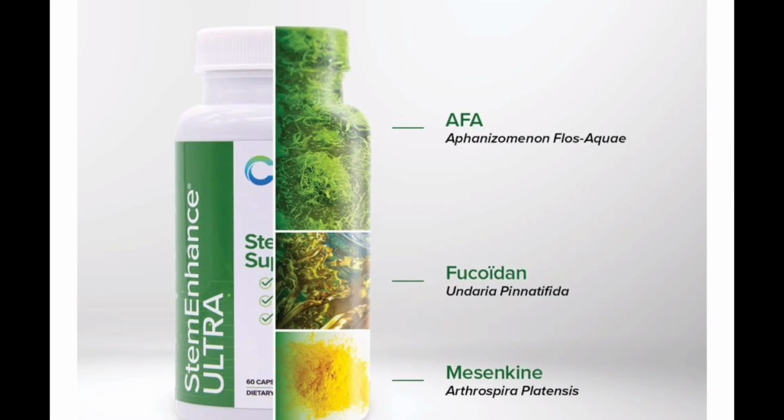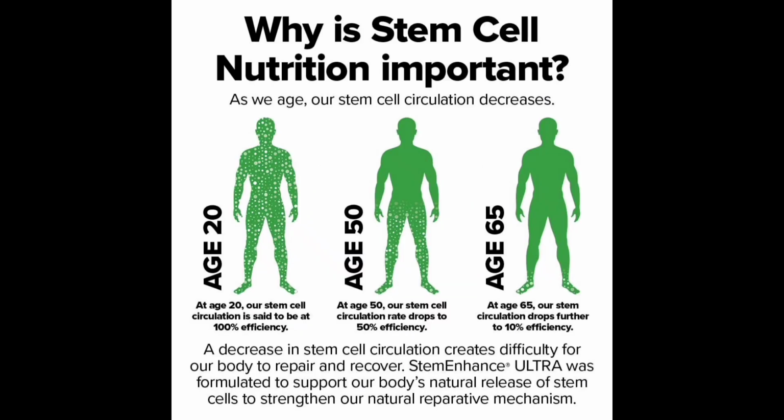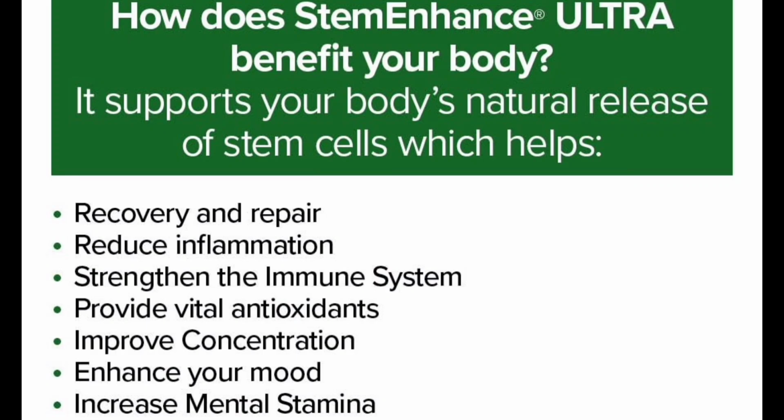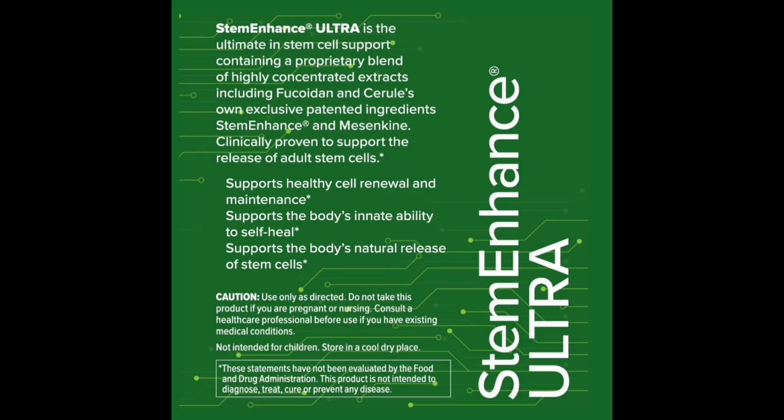Yeah, that's crucial. What about pregnancy or breastfeeding? Any concerns there? Well, there are no known contraindications with pregnancy or breastfeeding, but it's always best to err on the side of caution, right? Right. It's always best to consult with a physician. Got it. Better safe than sorry. Exactly. Are there any other things that people should be aware of? Like, is it okay for vegetarians or people with allergies? StemEnhance Ultra is actually suitable for vegetarians, and it's free of common allergens like gluten and dairy. That's great news for a lot of people.